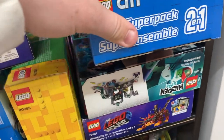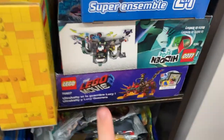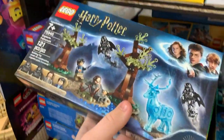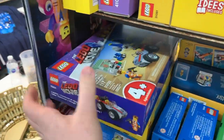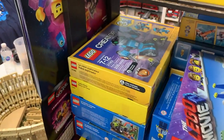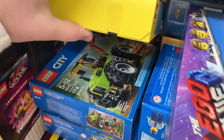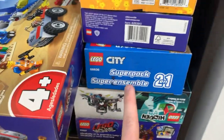We've got one of the Hidden Side sets. This one is the Metro Subway. And then this Lego Movie 2 set, again, I got that on sale. Great deal. These are pretty decent sized sets, some of them for sure. I got this Harry Potter one because I wanted that and I wanted to get to the minimum to get the Brickhead. We've got this Lego Movie 2 set, which I don't know if I'll ever build. It's pretty young looking. But we've got some cool Lego Creator robots. The Lego picture frame, which I have some plans for, but I just have to find a picture for it. This Lego City tractor, and then the Lego City monster truck, which will go perfect with this Lego City monster truck.